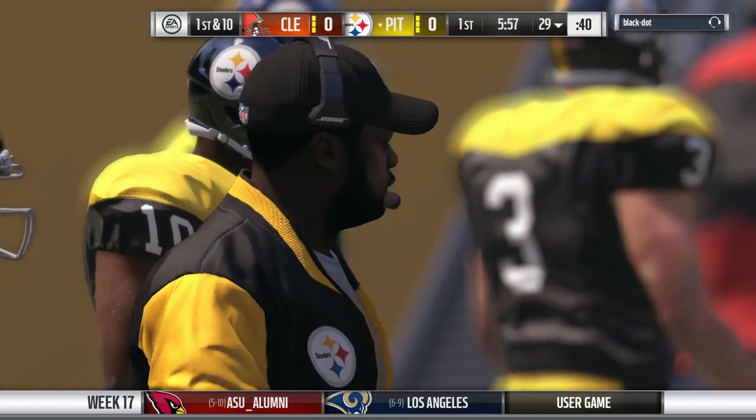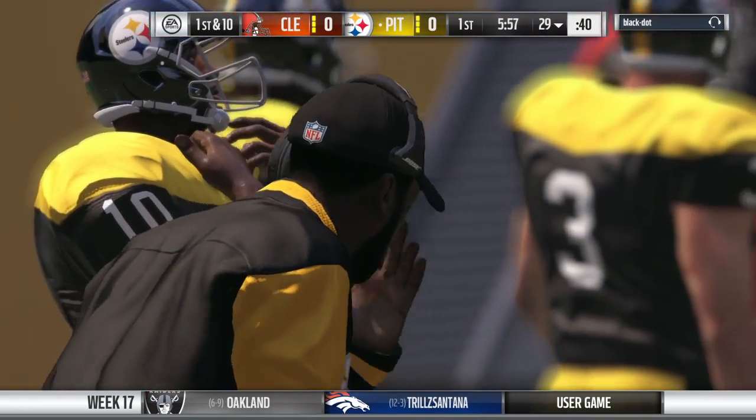Between the Cleveland Browns and the Pittsburgh Steelers.